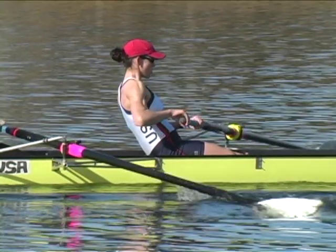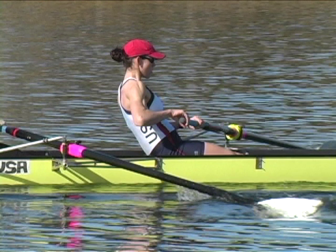This creates a very strong and tall position with the chest behind the oar handle, and it is important to keep the outside elbow and wrist on a horizontal plane as the forearm is drawn past the body.